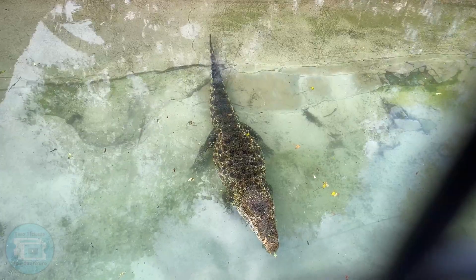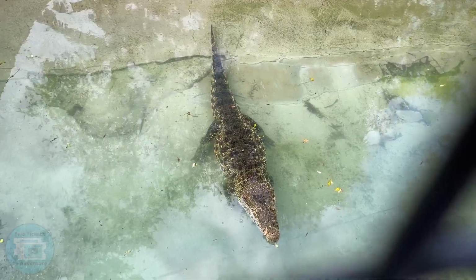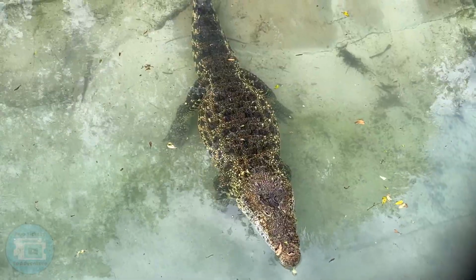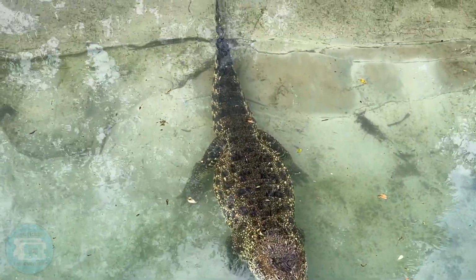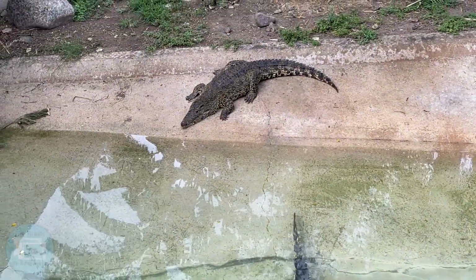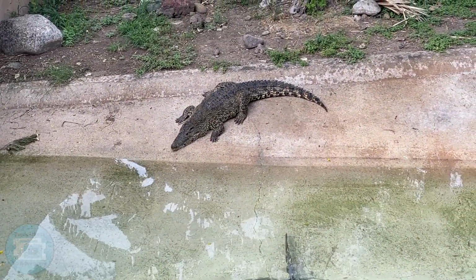All right, next door here is the Cuban crocodiles. As you can tell, their coloring and scales are a little bit different from the other ones. They look to be a little slightly smaller. Unless that's due to their age, but I'm going to guess that they might be a smaller type of crocodile.